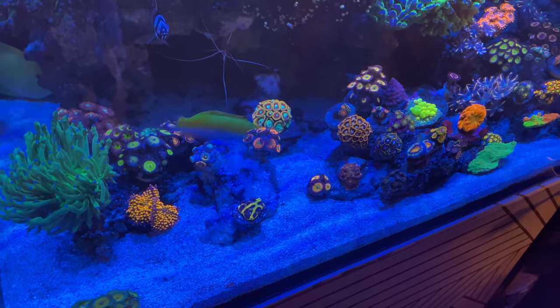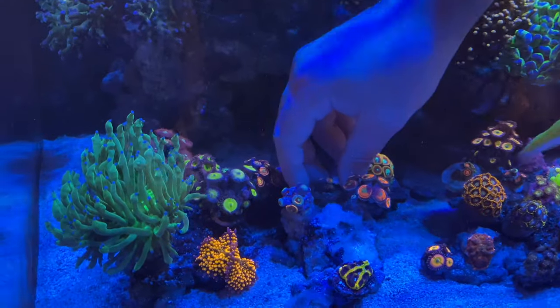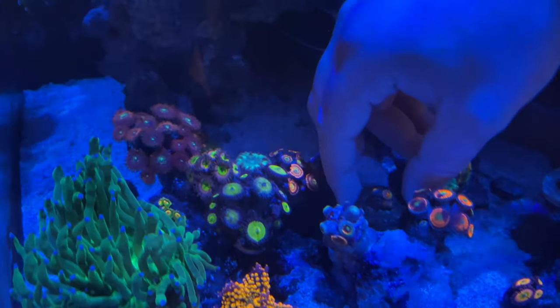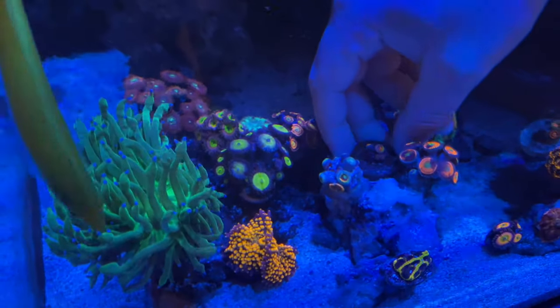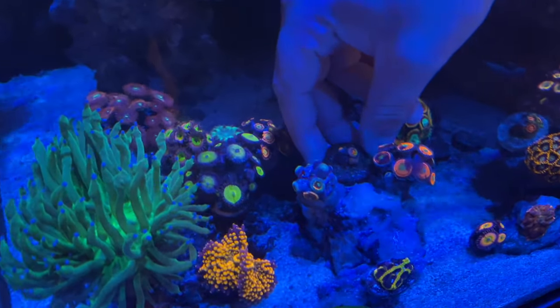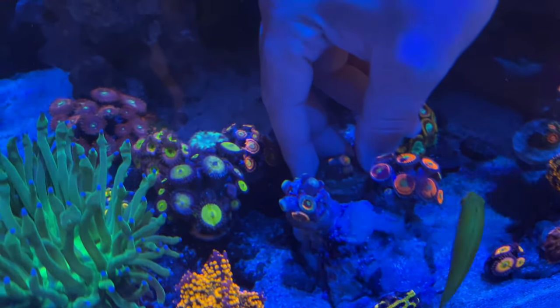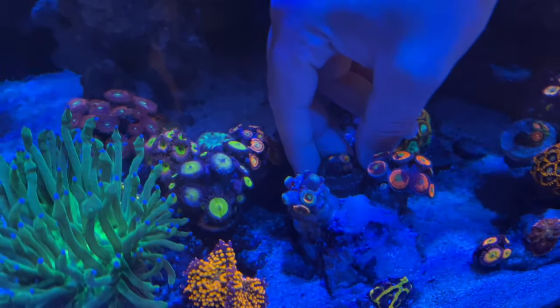Okay, so where do I want to add this guy? I'll put you right here in this little hatch. Pretty quick growing zoanthid.